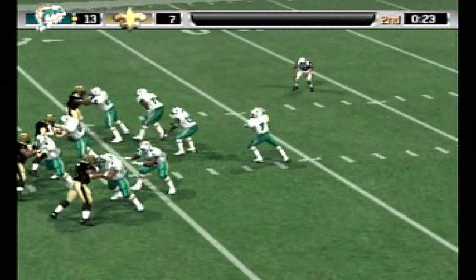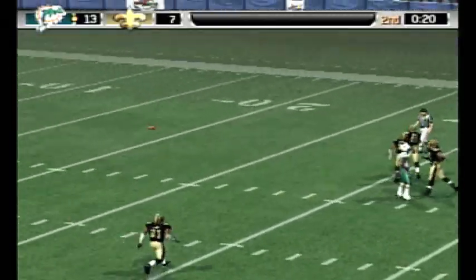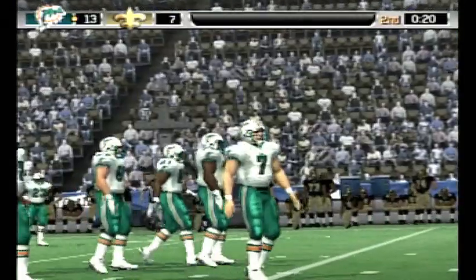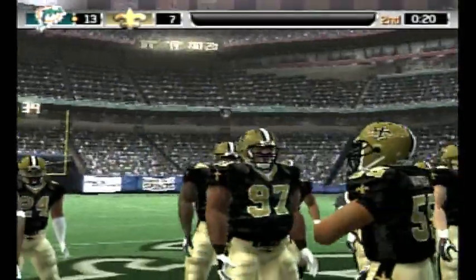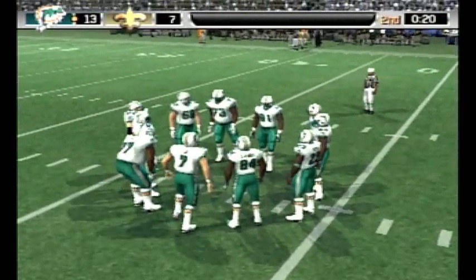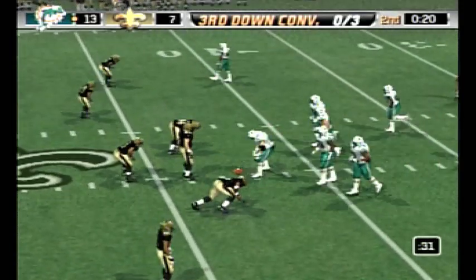The Saints with a 4-man front. With the pass. The pass ball's incomplete. Way too high on that pass. The quarterback doesn't want to force one to get the first. There's a whole other half to play, and there's no need to try and get it all on this drive. And this is the fifth play of this drive.